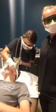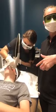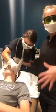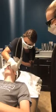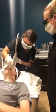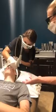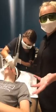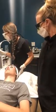And like she said, with acne, you can do weekly, but eventually, hopefully the acne is clearing up, and then you can spread it out a little bit more. And you can treat other areas of the body. Yes, as well. So actually, it is great for scars. The scars need to be a little bit more healed. You can't have a fresh scar, but it helps with that.